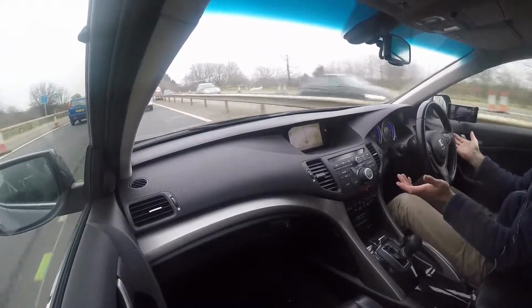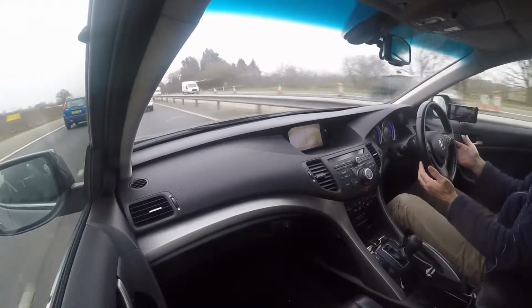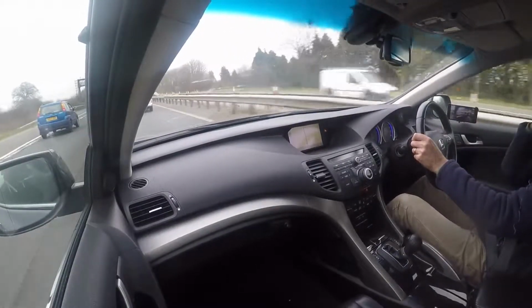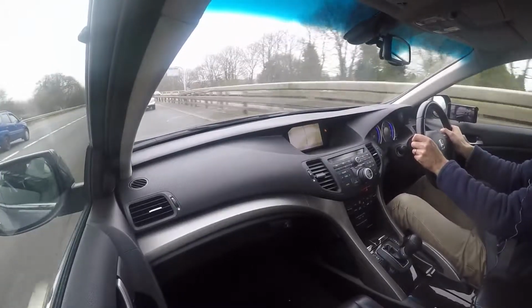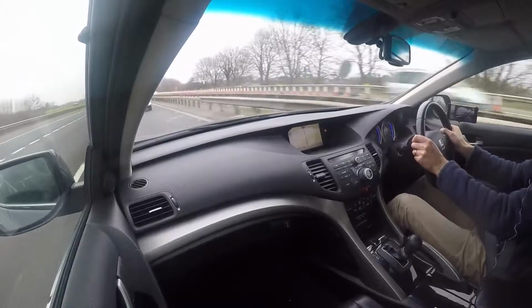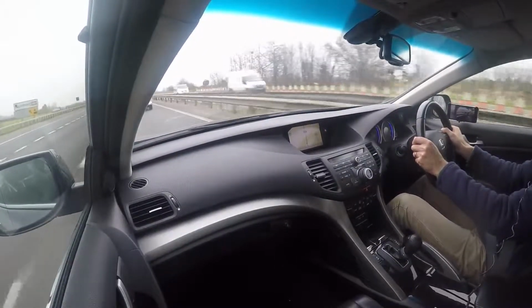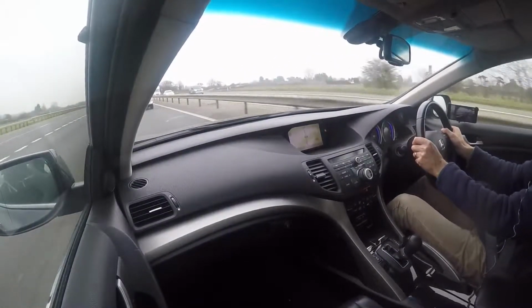While I'm driving at speed, you can see the car's tracking absolutely bullet straight. There's no vibrations at all through the steering wheel. It's a lovely, positive steering setup on the car. It's got a nice weight about it. It's very accurate indeed. But you know what? What I'm really feeling for is if I can detect a little bit of wear underneath the car, transmitting itself through the steering, but there is none at all.